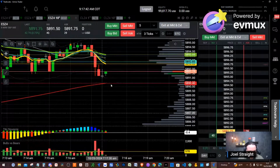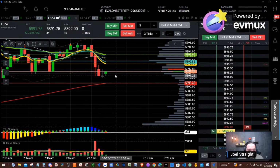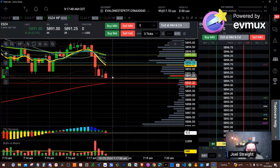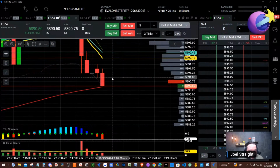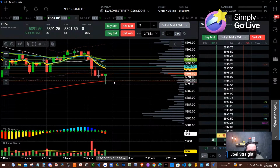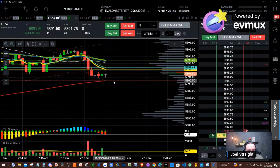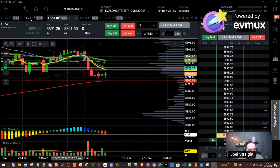There's a fresh red on TTM 10. Wonder if I should short this. 91.75's acted as support a few times. Just above that 200 moving average. It's the reason why I'm not going short on this. Although it could easily drop here.